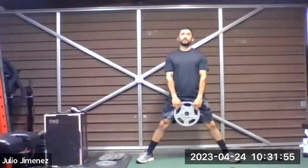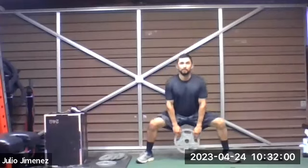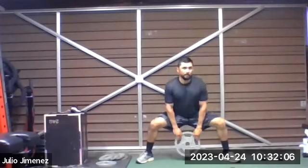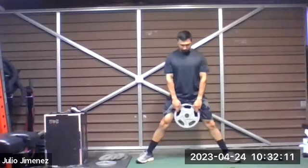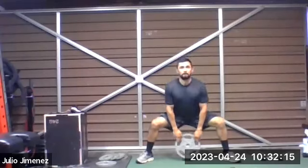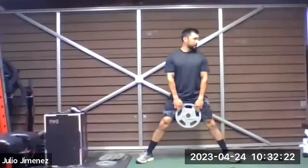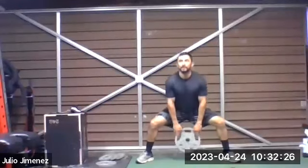If you don't have anything too heavy, I'm gonna say spend about a second or two at that bottom position before you rise back up. So we're going to do 12 to 15 of these. If you feel good, go for 15.